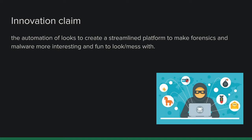Now, why is my innovation claim needed? Well, I have purely automated all the tools to edit forensically and visually the files and make it so that it's more interesting for the forensic side of people if they don't like to just look at code and look at base malware injections.